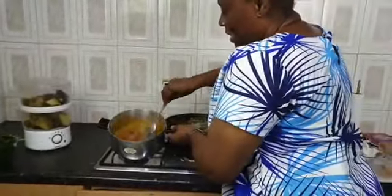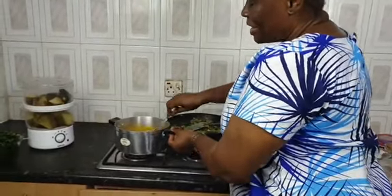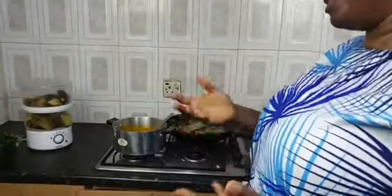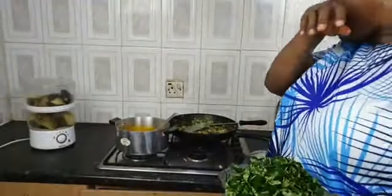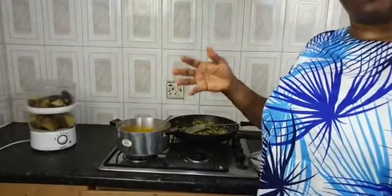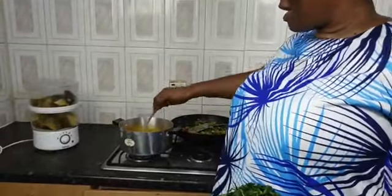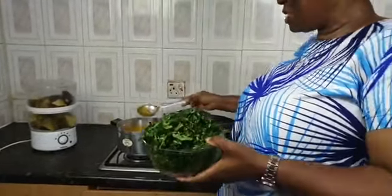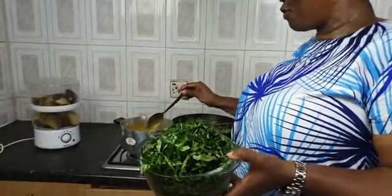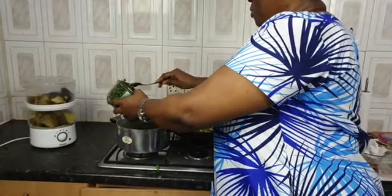So this is boiling. Like I told us, normal banga. How did I make my banga? With banga, a lot of banga. You squeeze it out, clean it with the cover. You squeeze it out and then add crayfish, pepper, onion that are blended. You know, I also blend my stockfish to put inside. So you can see full bowl of vegetable inside here. Green vegetable.